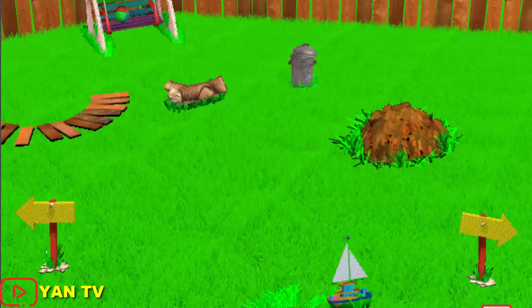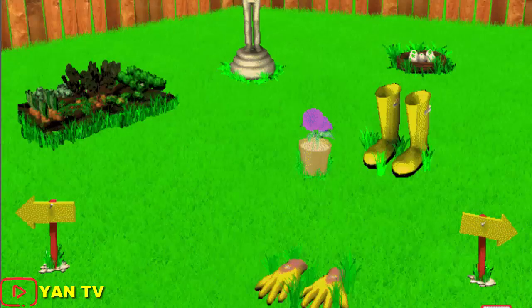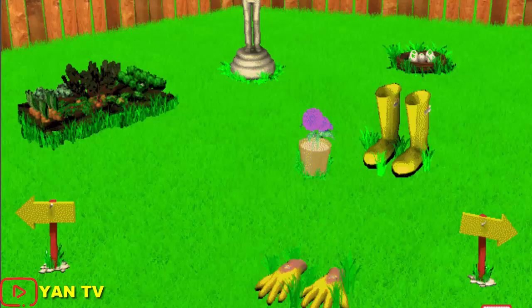We'll need to move around the garden. To move around, you can click on these arrows. Remember to look for an umbrella. Keep looking. Remember, it is the umbrella we need to find. The clue will be found behind the garbage bin. Remember, we need to find the garbage bin.